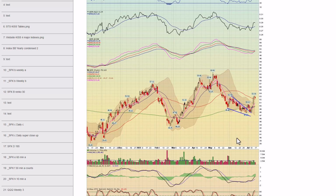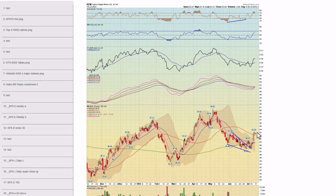Next, chart number 92, AEM, same deal. Beautiful move out of this wedge. Now we'll see if we pull back.